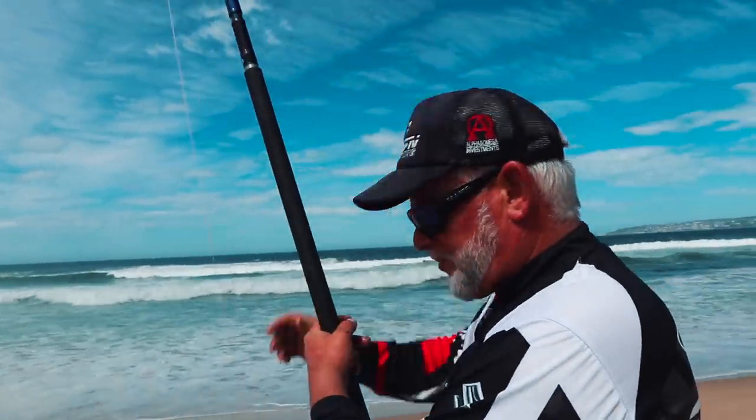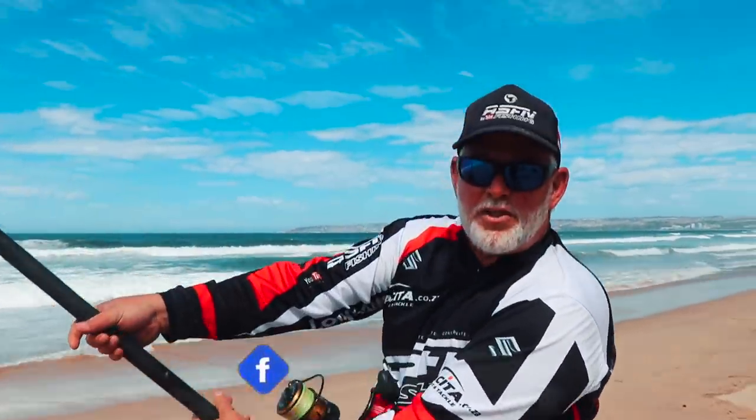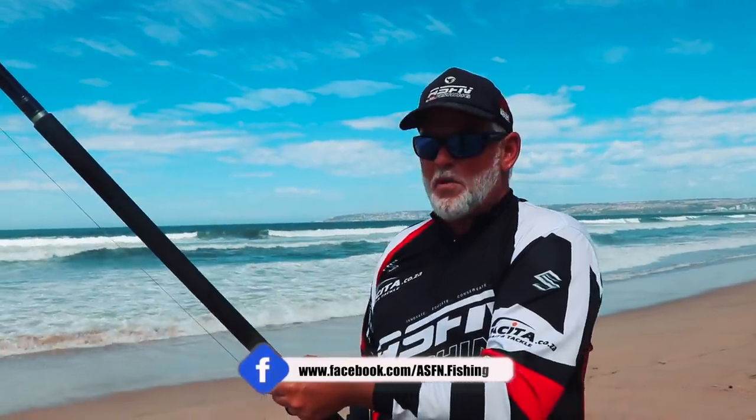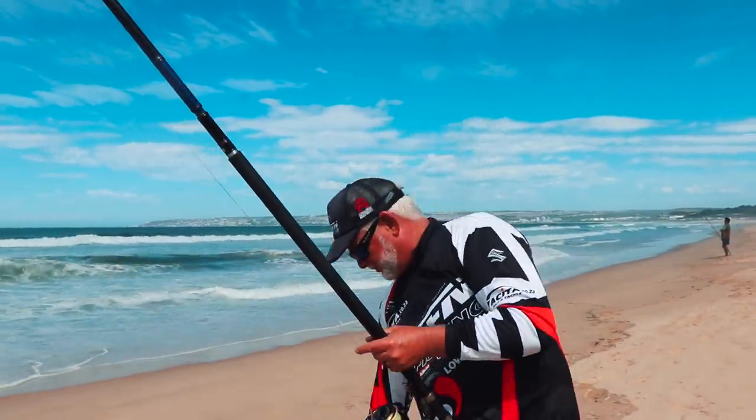Look at this, I forgot my bucket at the bakkie, so today I'm fishing free rein. You'll see all the blue marks I've got here in my pelvis area tonight if I hook a nice big one.